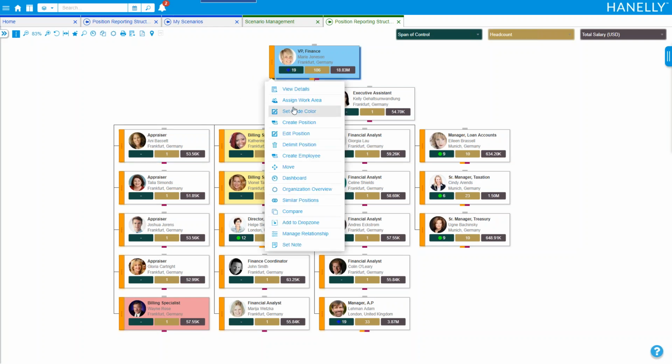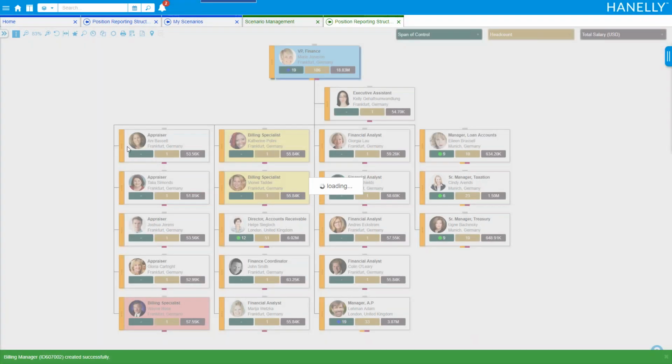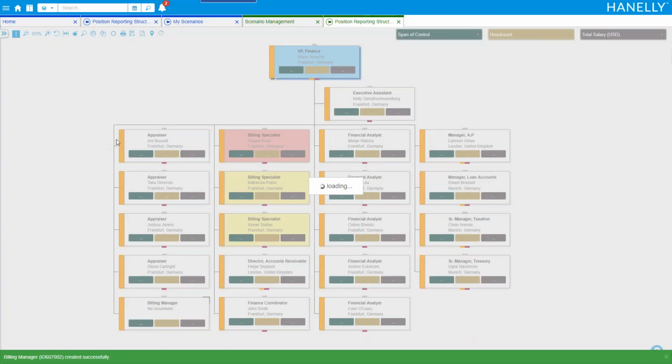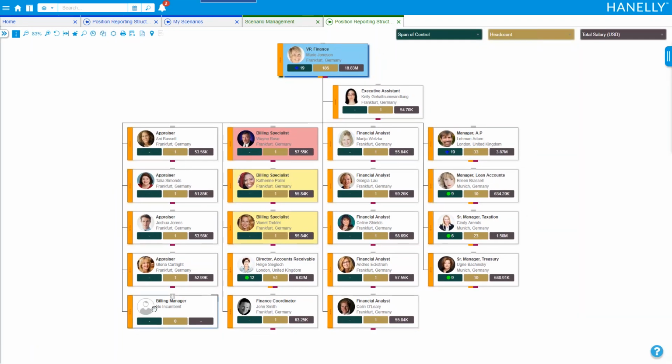So to do that, I will go under Mary Jonathan, and basically I will create a new position, and I will call this position the billing manager position. When you do that, a new position will be created, and that position, of course, at the moment will show as no incumbent. You can also track it as a vacant position with a vacancy icon.